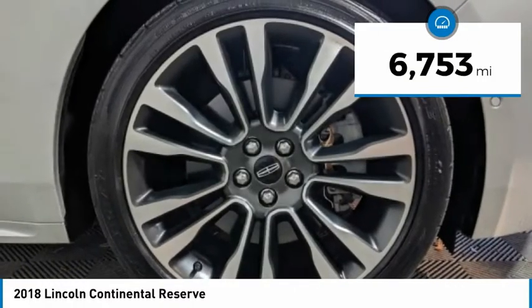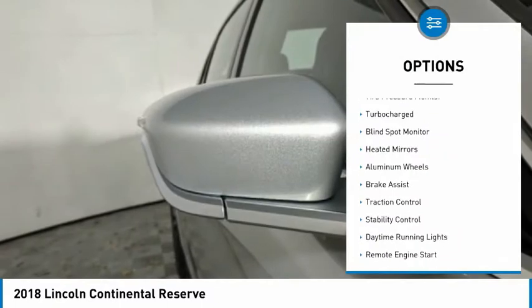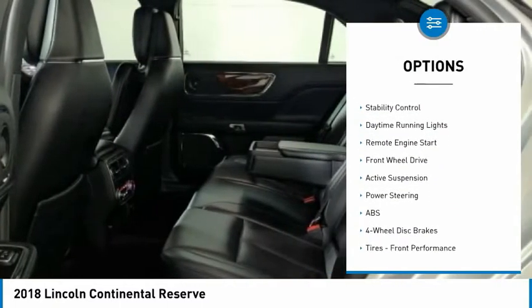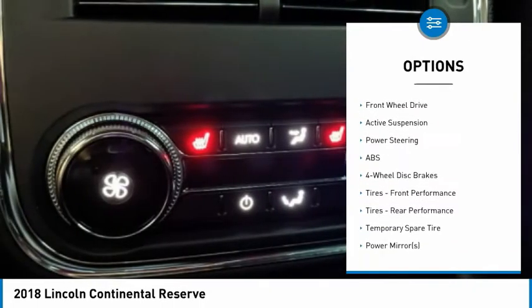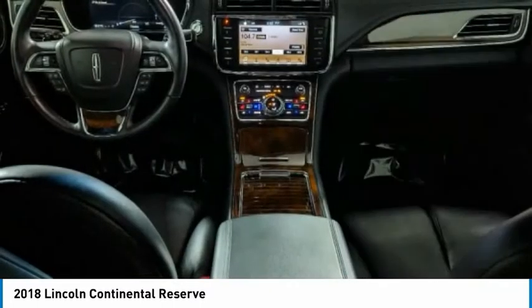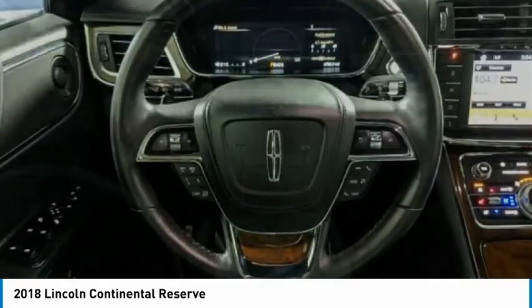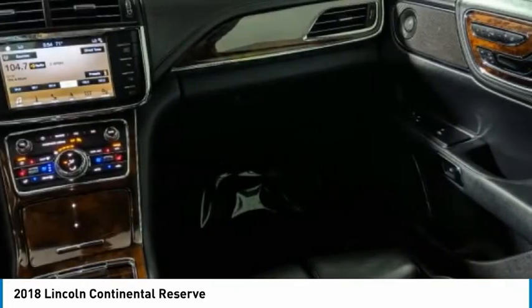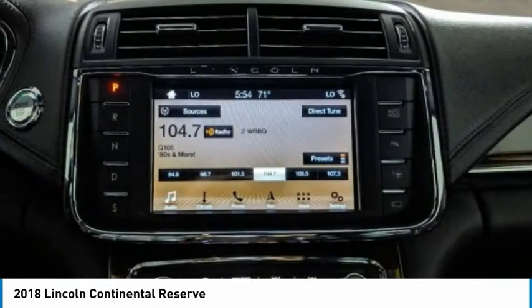Here are some of this vehicle's great options: tire pressure monitor, turbocharged, blind spot monitor, heated mirrors, aluminum wheels, brake assist, traction control, stability control, daytime running lights, remote engine start. Take this vehicle for a spin and see why so many shoppers are now proud owners.